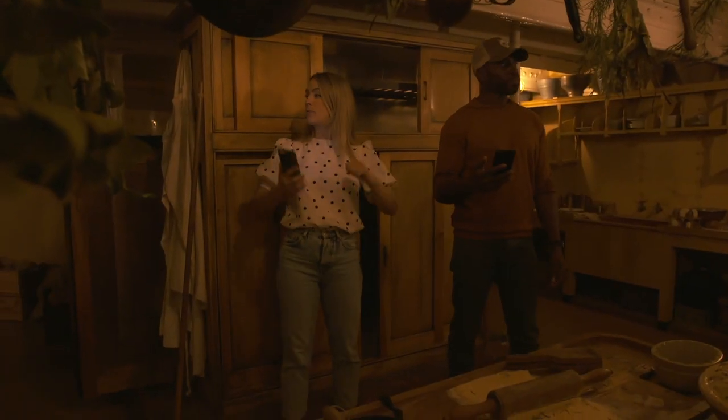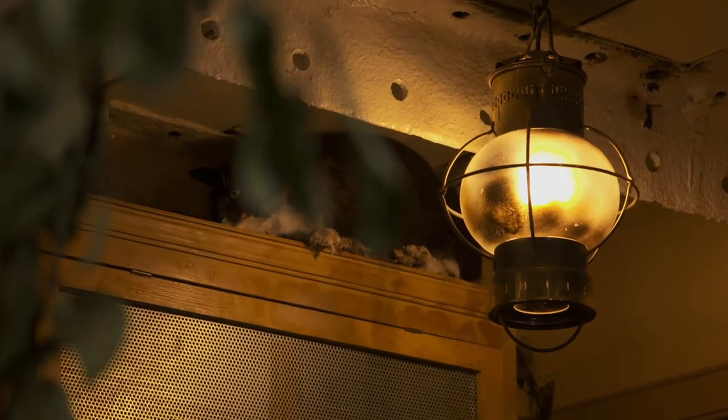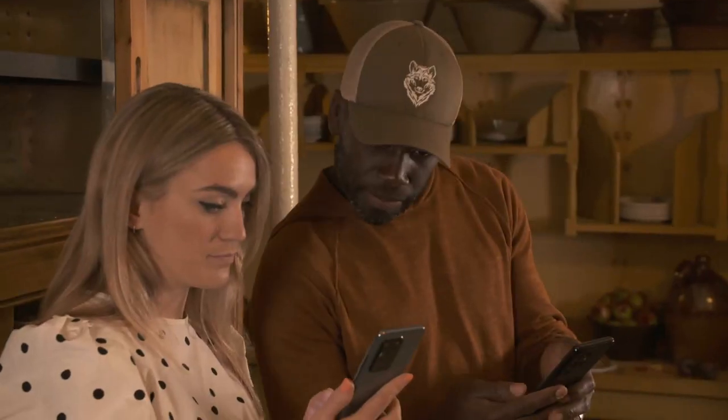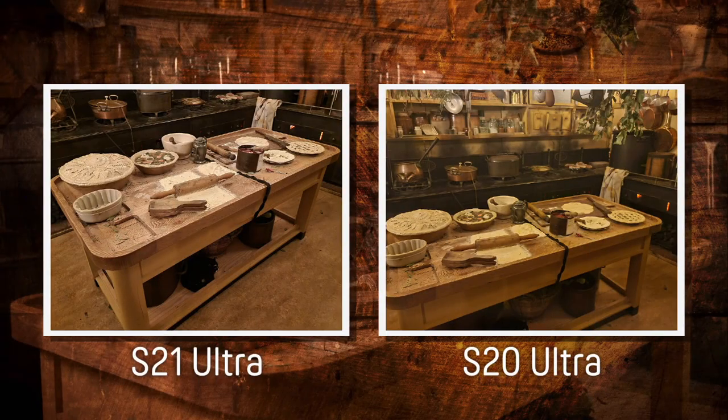Right, lights back up, everyone. Shall we take a look? Despite the orange glow from the kitchen light, my S21 has captured a well-lit scene with a natural colour balance. Georgie's S20, on the other hand, hasn't done so well, and her photo has a warmer colour cast. However, on both pictures, the details look pretty sharp. You zoom in and see how much detail has been retained.